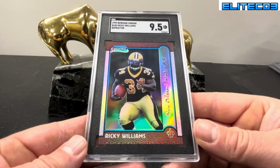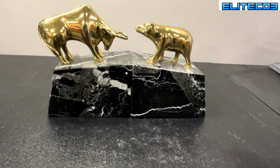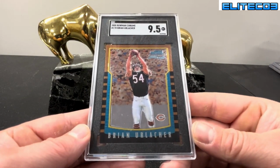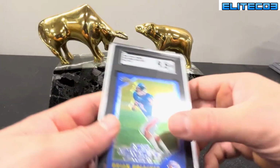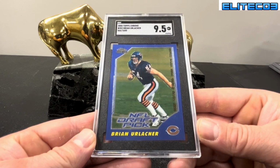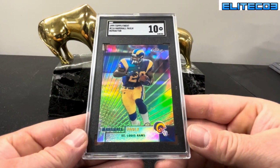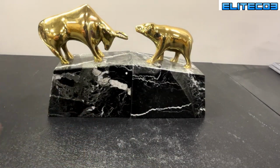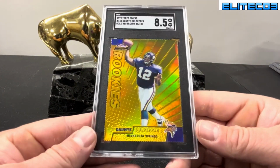Ricky Bowman Chrome 9.5. That's the refractor. That's a blazer. Here's an Urlacher Bowman Chrome base. Topps Chrome base to 1650. Faulk, just your basic refractor. And we got a 10. Culpepper, this one didn't do too hot. 8.5 on the gold refractor.